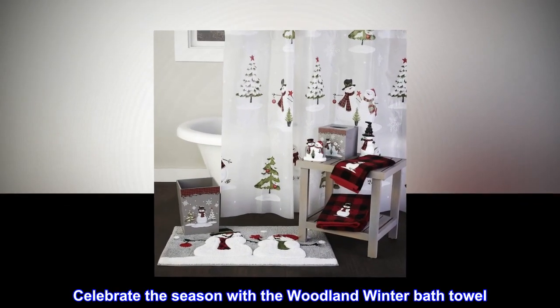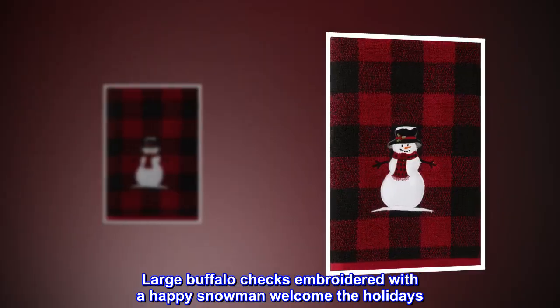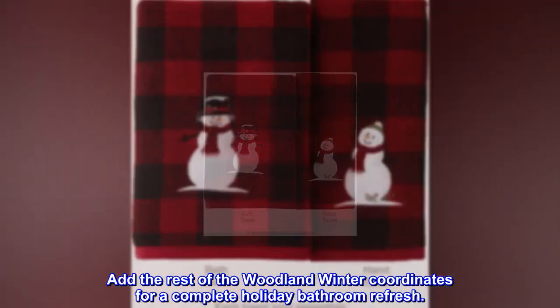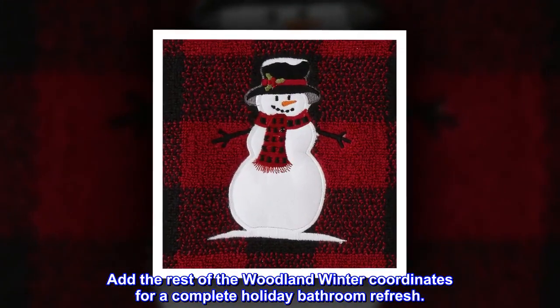Celebrate the season with the Woodland Winter Bath Towel. Large buffalo checks embroidered with a happy snowman welcome the holidays. Add the rest of the Woodland Winter coordinates for a complete holiday bathroom refresh.